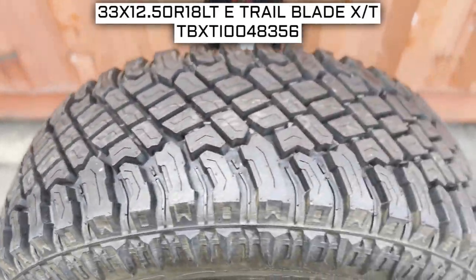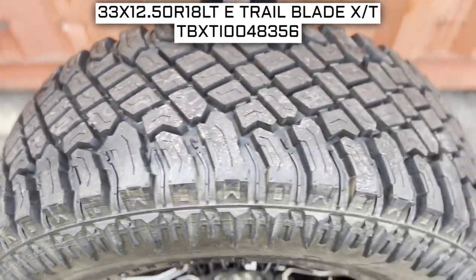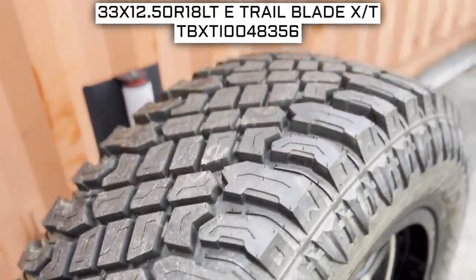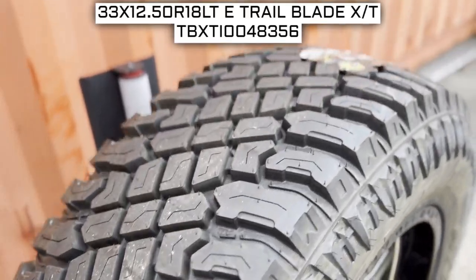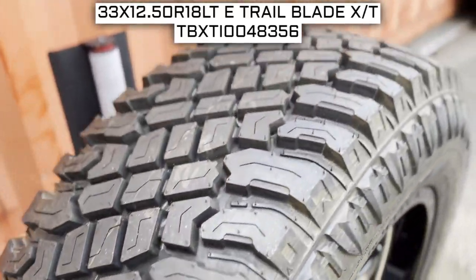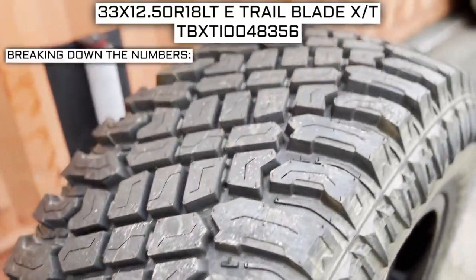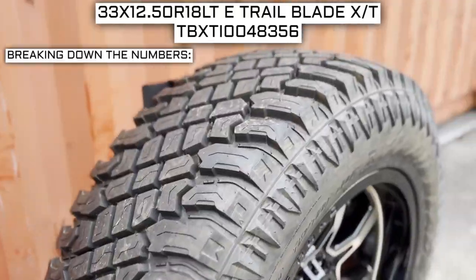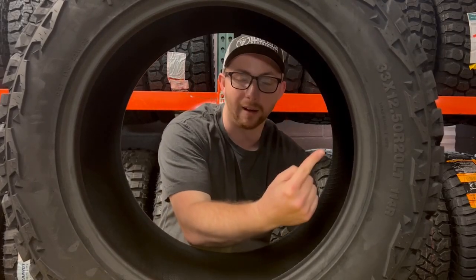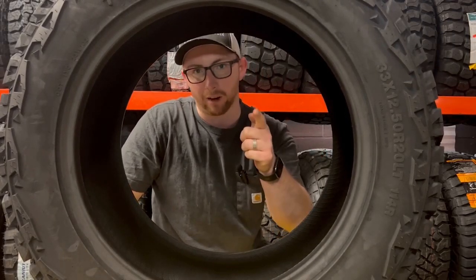So to start, we will look at the tire size. This is one of the most important parts, if not the most important part of your tire shopping journey, because if you order the wrong size, they more than likely won't work on your vehicle. This tire size should be showing on the screen right now. So let's work from left to right and break down what these three numbers mean. Through the tire research and buying process, you've probably been wondering what the heck all these numbers mean. Let me tell you that right now.